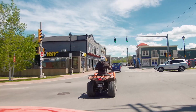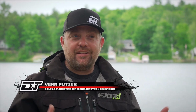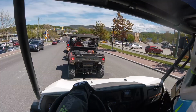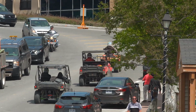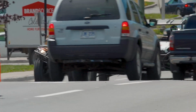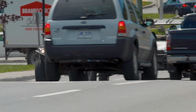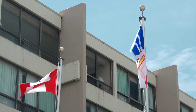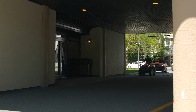As you get into Corner Brook, you're literally going down Main Street. And Corner Brook isn't small. I mean, this is a population of 30,000 people. You have access to your food, gas, lodging. You can go to the drugstore, you can go to the grocery store, you can go to the movies if you want on your ATV. If this is going to be a place that you stay during your trip, you'd never have to worry about getting a taxi. So we traveled through the middle of Corner Brook and we were staying on the other side of it.